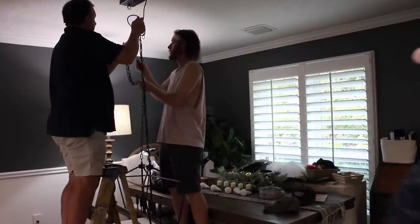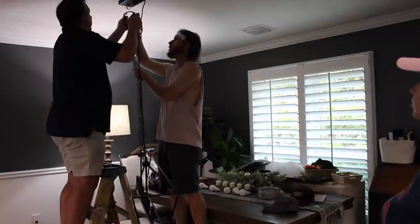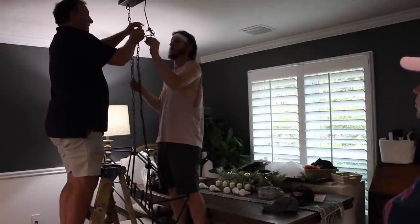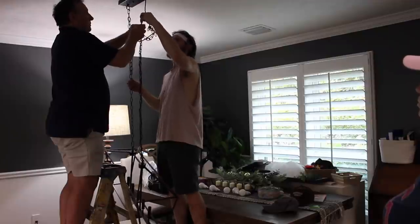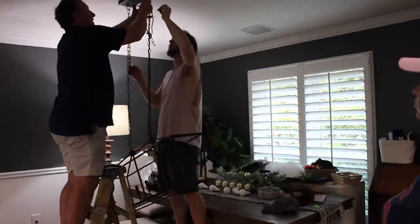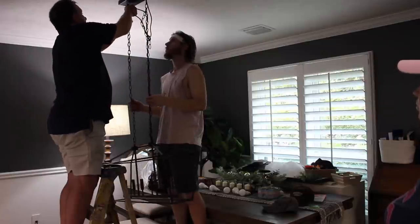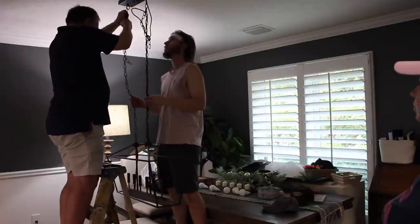So my father-in-law is over. This whole makeover was definitely a family affair. My father-in-law came over to help my husband remove the old light fixtures and put the new ones up. We also got a new fan, which is kind of a whole story in itself, which I'll share with you guys in a minute. But this light fixture is just from Amazon. I'll have it linked down below.